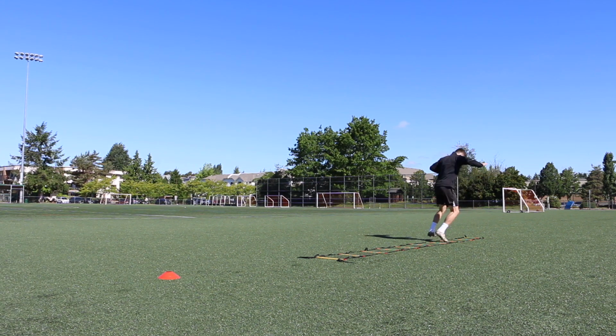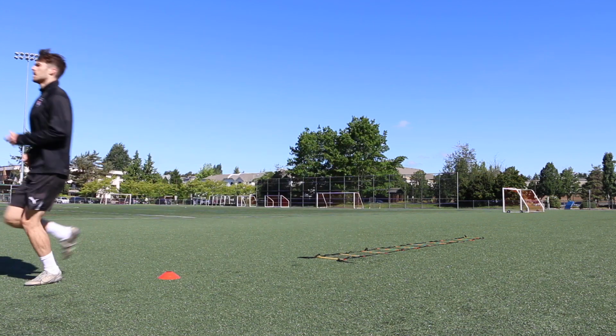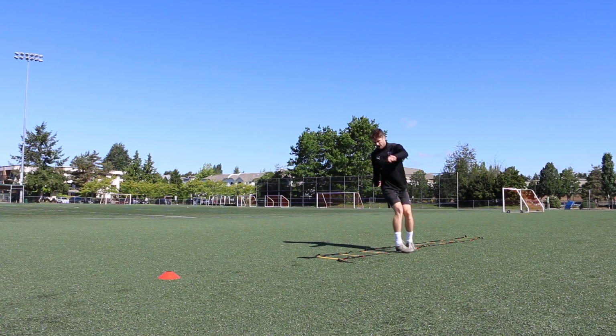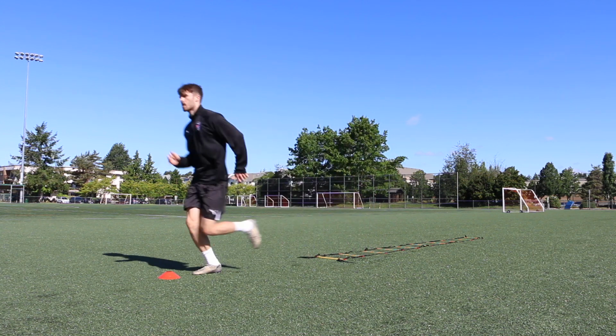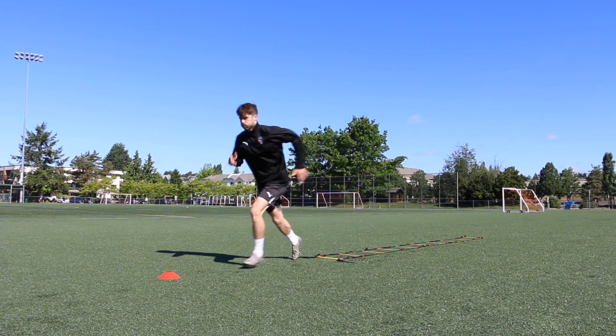This next one is a little tricky if you've never done it before, but it's 2 feet in, 1 foot out, just backwards. Honestly, I don't even know the name for this one, but it's basically just crossing over your back foot into the ladder. And then to finish it off, I just like to do 1-footed hops. So here we're really focusing on using our arms to propel us forward.